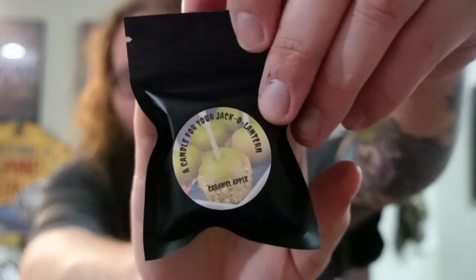So first up, there's a candle for your jack-o'-lantern, caramel apple. Honestly, just want to see what this smells like because I feel like I could kind of smell it through the bag. Yeah, that smells good. It smells like caramel and sugar. Oh, sick. I actually needed a new pair of non-prescription sunglasses. They're black on the outside, but like orange on the inside. I 100% cannot see myself in the viewfinder, so I could look like a complete idiot, and I would never know. But yeah, I'll have to see what those actually look like on me.